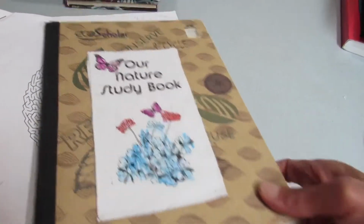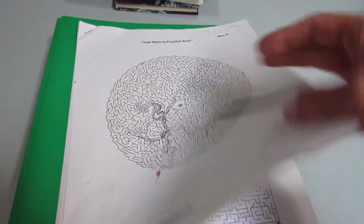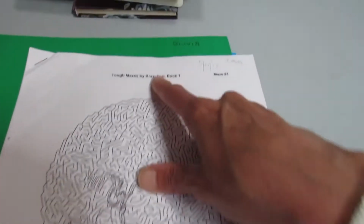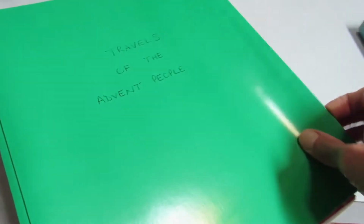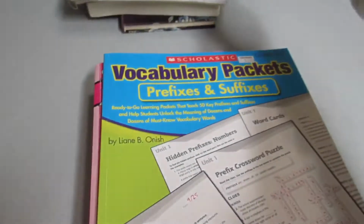And there's Olivia's nature study book to go along with her nature book. Mazes. We print mazes off the internet all the time. She didn't finish this yet. It's a whole pack of mazes that we found from Crazy Dad. Crazy Dad mazes. So she's going to do that. Travels of the Advent People is the same thing that Catherine has.